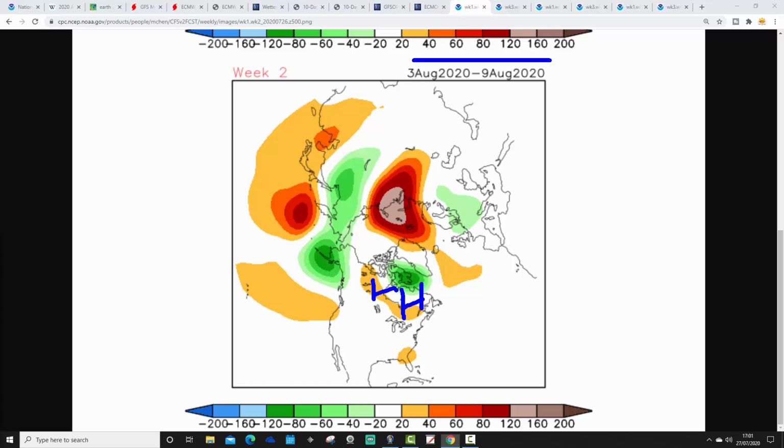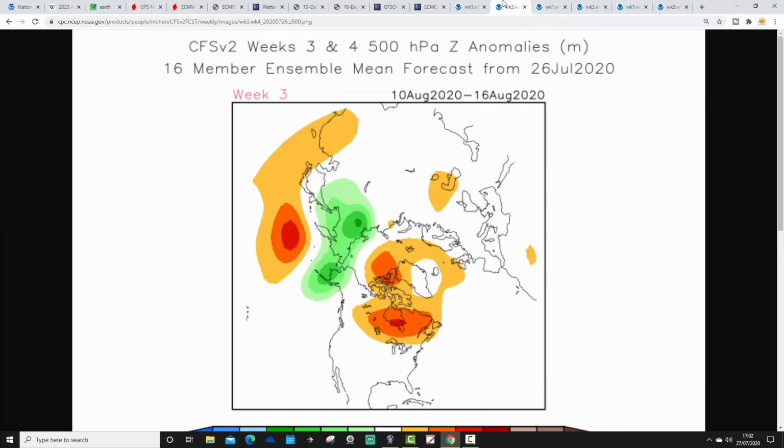and again got a little bit of a ridge here in the northeast, but overall we haven't got that large ridge that has given us such a hot July, so temperatures should be a little bit lower, particularly for the north and for the northeast as well, and probably a little bit on the showery, thundery side as well. That's week 3. It's the 10th to the 16th of August. The ridge may be reforming a little bit in the northeast.